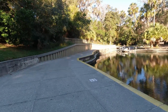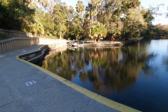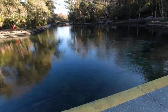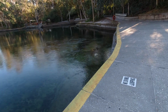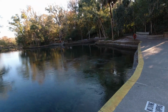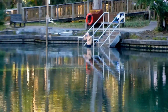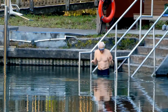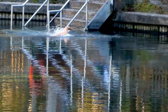Alright, it's about 8:30 in the morning. We're down here at Wekiva Springs, right at the springs. You can see where the water boils up. A few people are swimming. Alright, it's 47 degrees. This guy's gonna get in the water. There he goes.